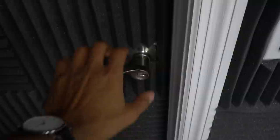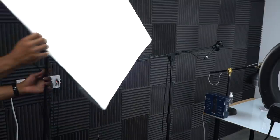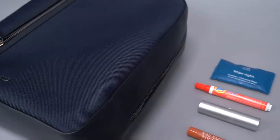So let me go get my backpack to show you what I carry. And here's my personal backpack. Much better. So this is gonna be a way better format for me to show you exactly what's in my book bag. So this is what I carry every day.